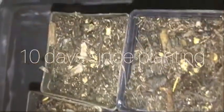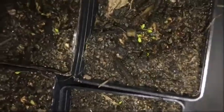Oh my god. It's been a few hours and they literally have started to sprout. Like they were not this green before. This is awesome. I love how fast little plants seem to grow because you can really see the difference in a day. It's just magical.